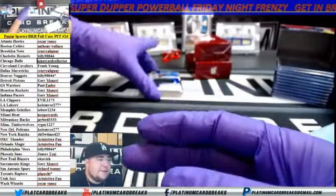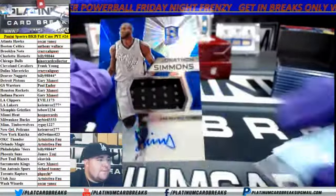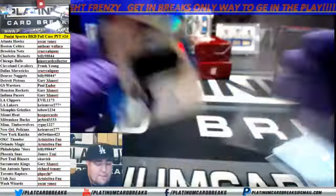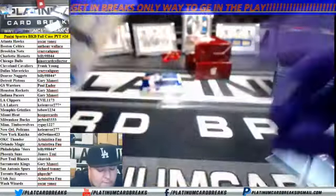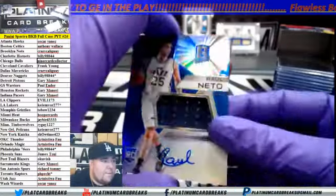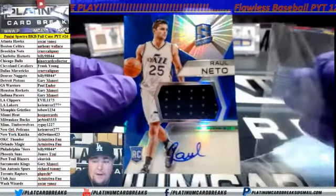Jonathan Simmons, rookie relic auto for the Spurs. Non-numbered. Raul Neto, rookie relic auto for the Utah Jazz.